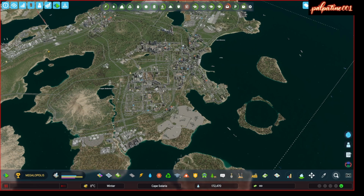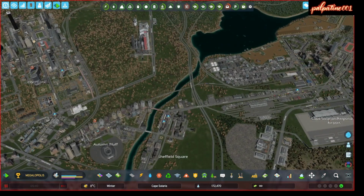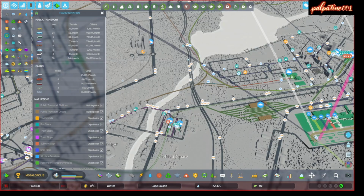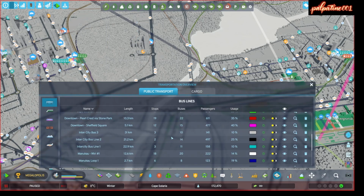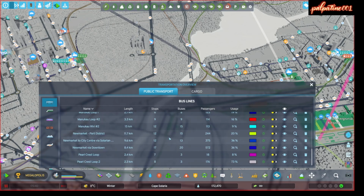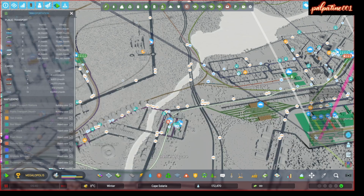Why 1.6? Well, in 1.5, when we were looking at the transit system, we had discovered that a few of the transit lines were pretty much bursting at the seams. In this case, 2 bus lines were showing very high usage figures. At the same time, one of the tram lines was also up there as well.